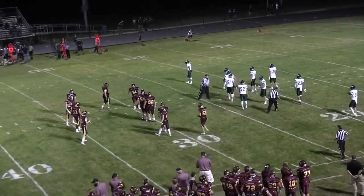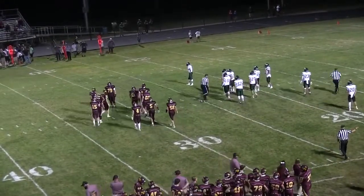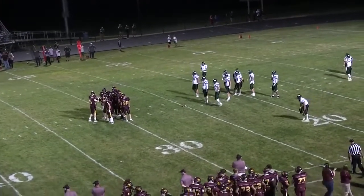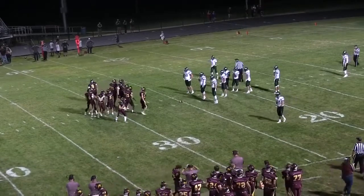Knocked out of bounds at the 25. Mount Pleasant doing a nice job here. We had them in 3rd and 11, but they converted again. That slant, they go to that slant on the 3rd and longs, and they've done it 3 or 4 times tonight. 10 first downs for Mount Pleasant.